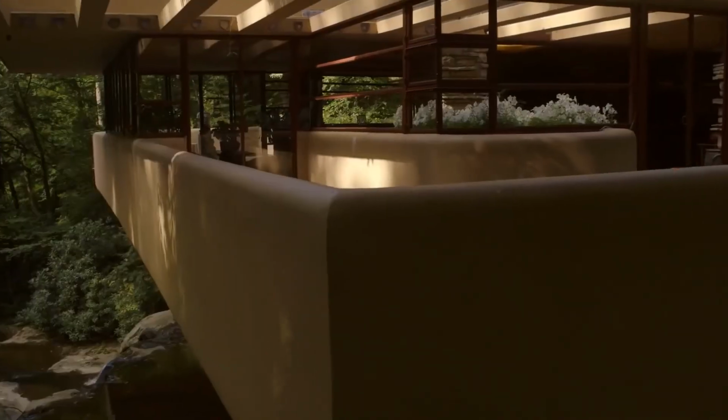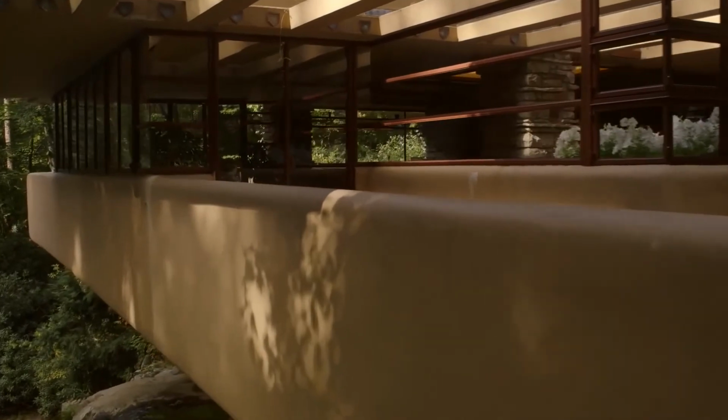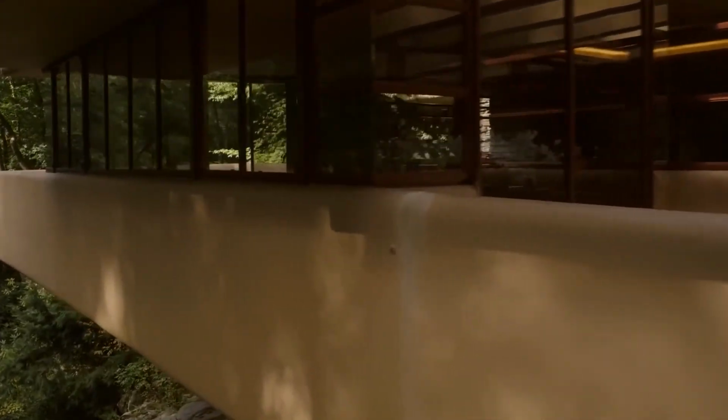Even the main level's floor has a glass hatchway that opens to expose a stairway leading down to the stream below. The legacy has also had so many hardships. Let's check into something like that.